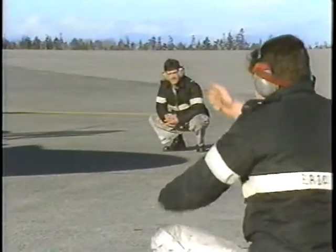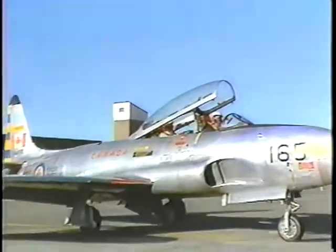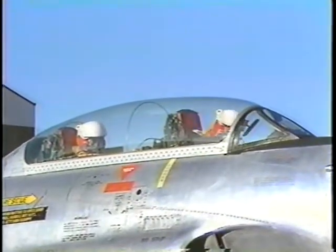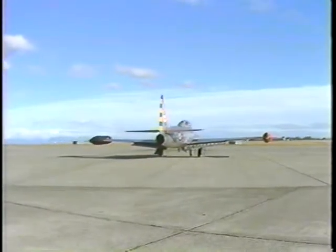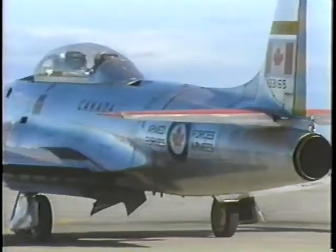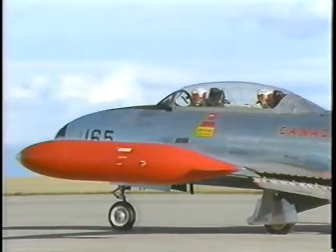They act as a target during radar tracking exercises, simulate missile profiles for ships' air defense, and tow targets during live gunnery exercises. The airplane is very useful for the job that it does with us. It's hard to think of something that would be better. The aircraft has great range. It's very economical to operate, and very reliable by and large.